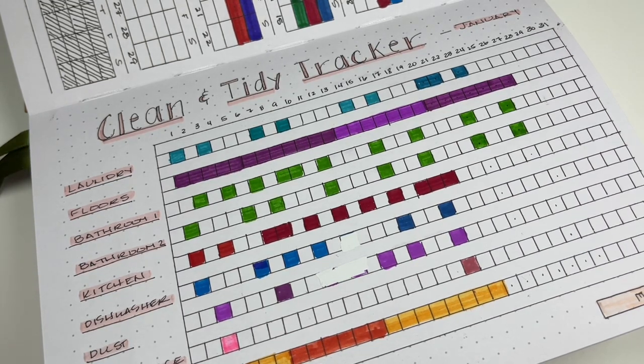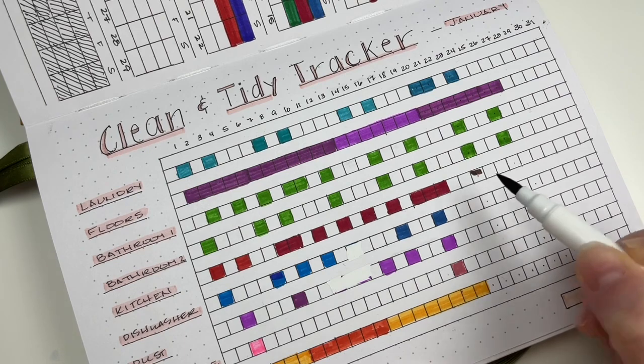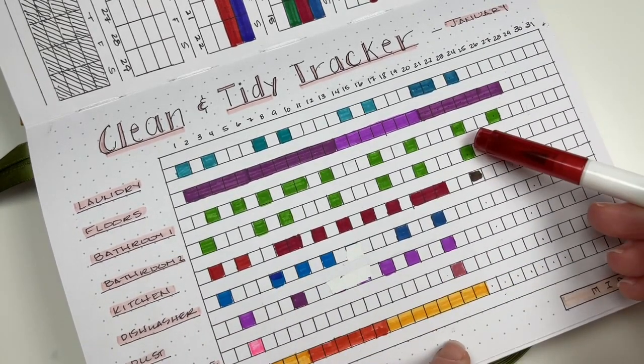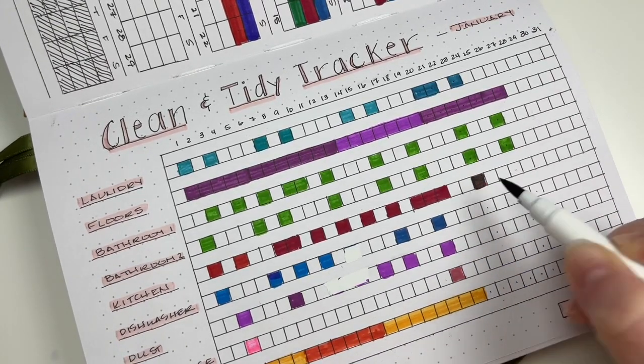Let's see. Now I need a dark red for the kitchen. Now the kitchen we kind of wiped down, and see that doesn't even make sense. I mean, what the heck is that? That doesn't even look close. This looks straight up brown. It is straight up brown.